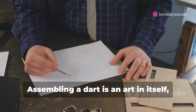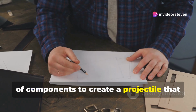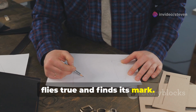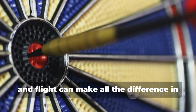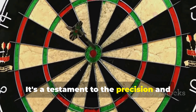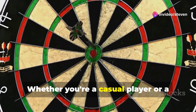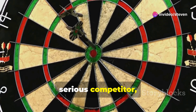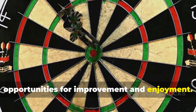Assembling a dart is an art in itself, requiring careful selection and balancing of components to create a projectile that flies true and finds its mark. The right combination of barrel, shaft, and flight can make all the difference in your game. It's a testament to the precision and skill that goes into even the simplest of games. Whether you're a casual player or a serious competitor, the art of darts offers endless opportunities for improvement and enjoyment.